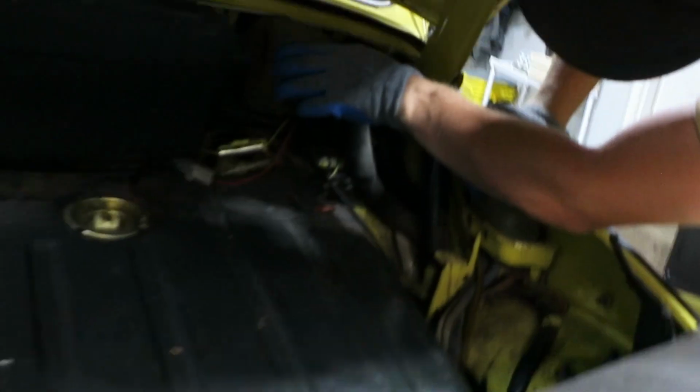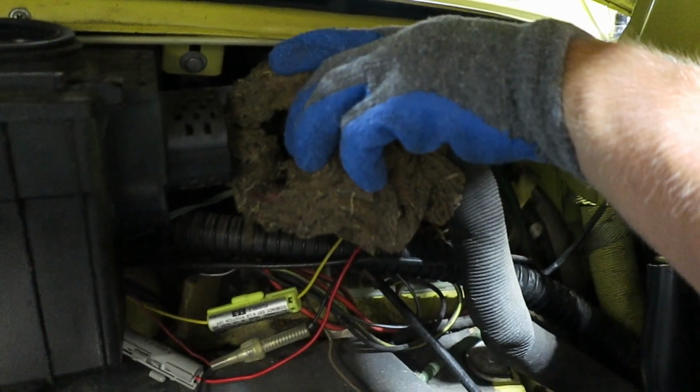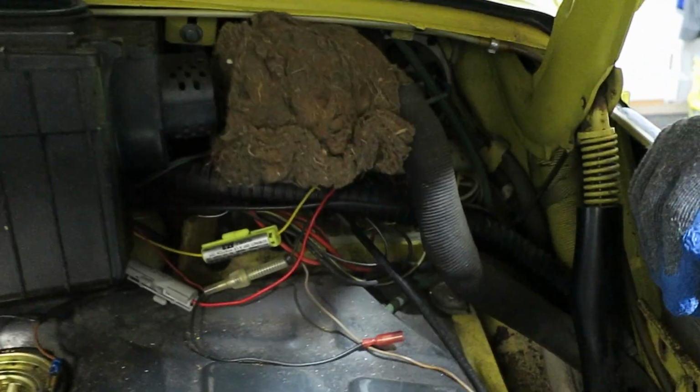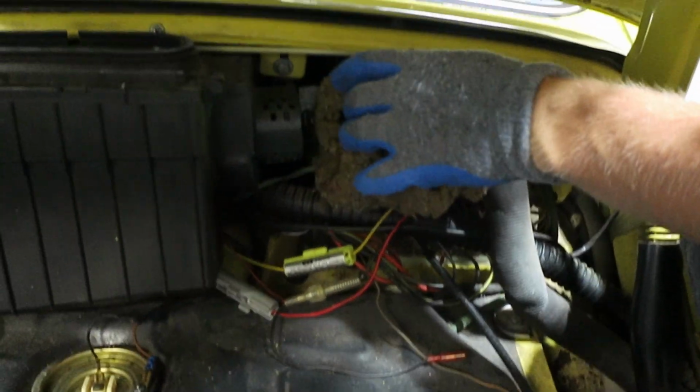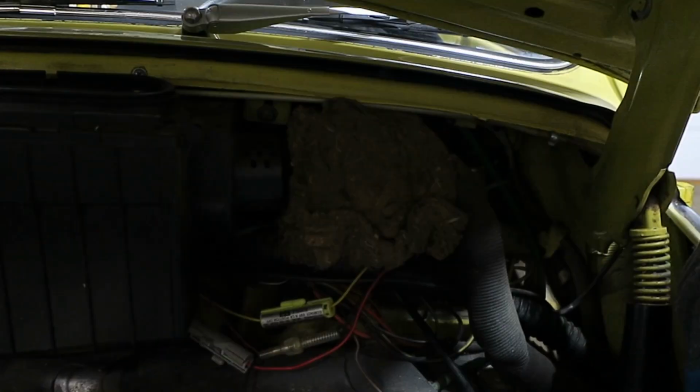Oh my. What, dude? What the hell? There's no clamps. Or at least on this side, there's no clamp. It's just floating there.